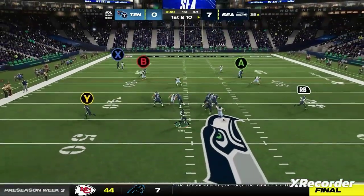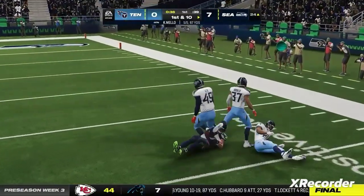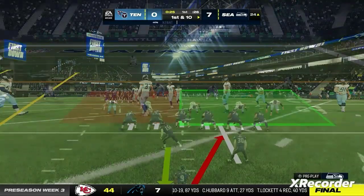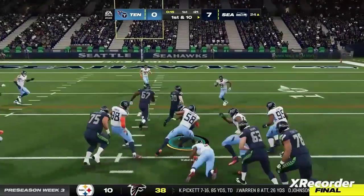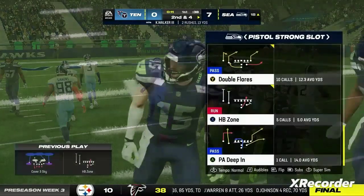Now back to throw. That is taken in by the tight end Fan. And they're going to move it down inside the 25. Walker now on first and 10. He's able to work free for about 6 down to the 18.